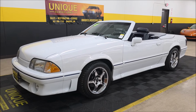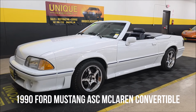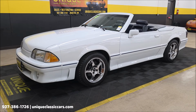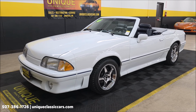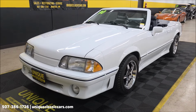Fox body time here at Unique Specialty and Classics. Kind of a special one too, something you don't see every day. 1990 Ford Mustang ASC converted McLaren convertible. Clean Carfax, no accidents indicated. Actual mile car, 57,211 on the odometer. 5-liter V8 power underneath the hood.